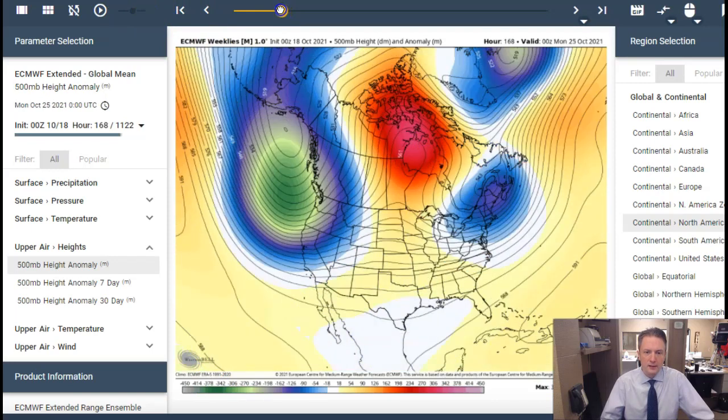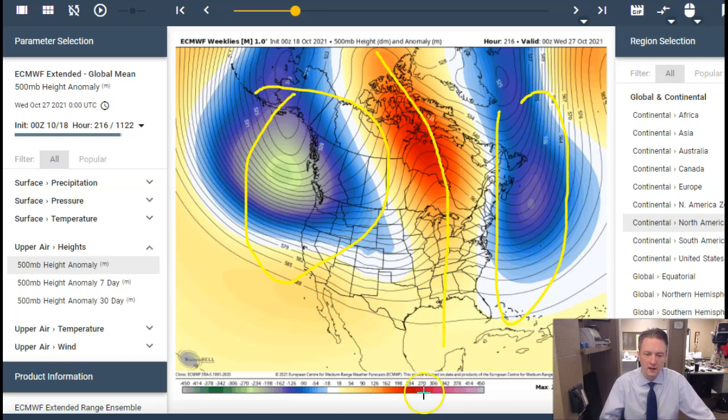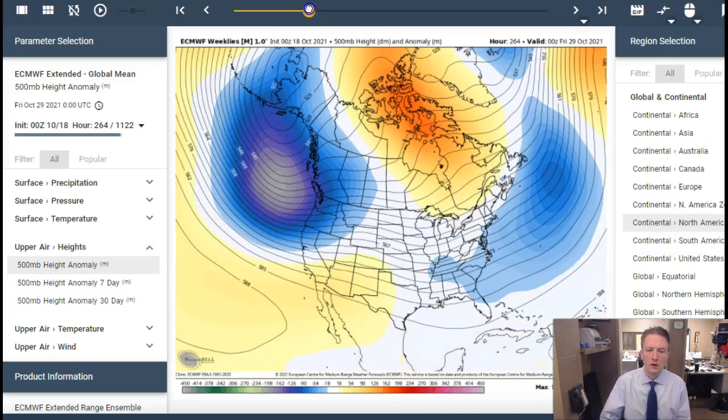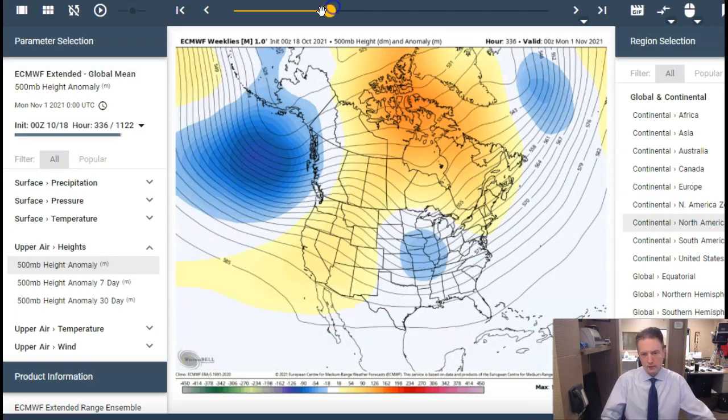But then the pattern kind of reverts next week into one that's very familiar over the last few weeks, with a big trough along the west coast and out into the Gulf of Alaska, troughing just off the east coast, and then in between this ridge extending from the southeast all the way up through Hudson Bay, Canada. That's the general pattern that's given us all the balmy weather thus far in October. Now, with time, as we roll this forward, all the features become kind of muted as you go out deeper into the longer range.